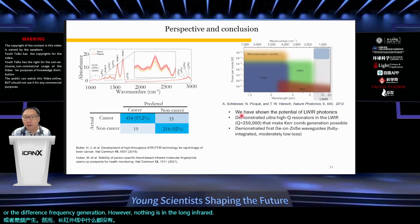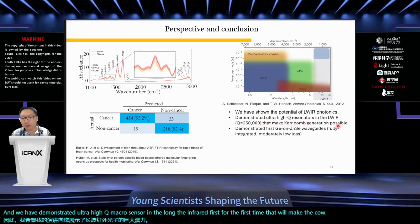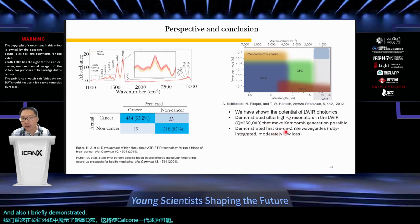So I hope my presentation has shown you that there is huge potential for long-wave infrared photonics, and we have demonstrated an ultra-high Q micro-resonator in the long-wave infrared for the first time, which will make Kerr comb generation possible. And I also briefly demonstrated the first germanium on zinc selenide waveguide, which shows moderate optical loss and could be a future silicon-on-insulator in the long-wave infrared.